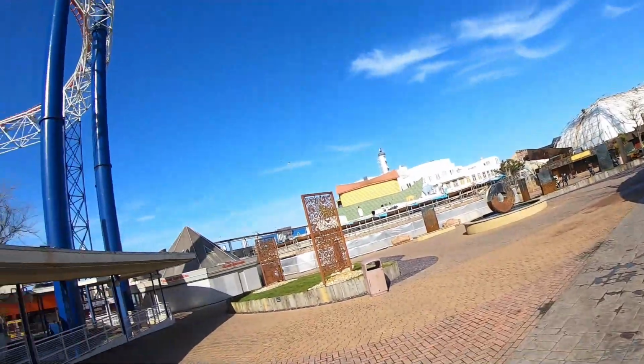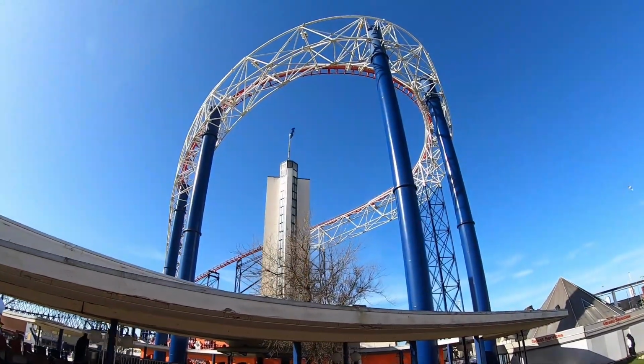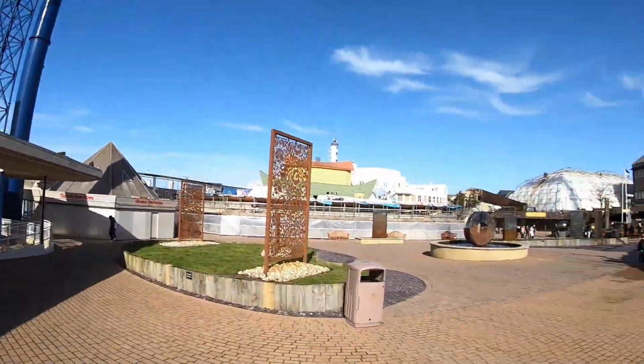So we've just come in the park now. It's pretty quiet, to be honest. So far so quiet. Might pick up a little later, but the weather's due to turn. Wind looks all right for the Big One. Like I say, it's been testing this morning. The wind direction this morning is west-southwest, and the speed's early 30s, so it should be all right to run today. But you never know. It is Blackpool after all.